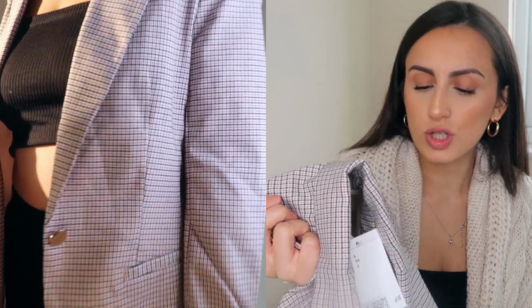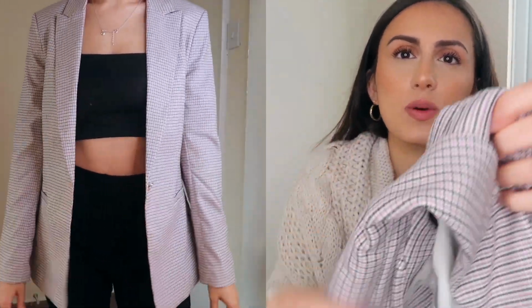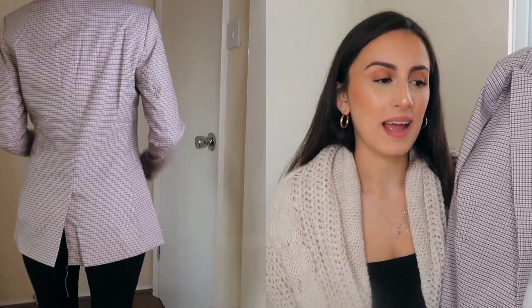Anyway, so the first item here is this gorgeous blazer. I got this in a size 6, in this gorgeous colour. It's black, pink, and it's got a bit of khaki in there as well. I'm just going to do a close-up to see if you can see the colours properly. I think it's easy to layer on a lot of outfits, like a nice high neck, roll neck, black one, which would be gorgeous with some nice cigarette trousers or jeans.